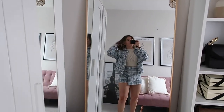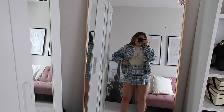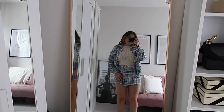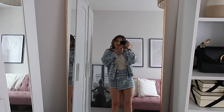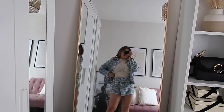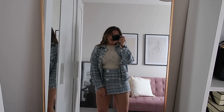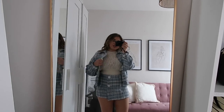Okay, so the first thing I will say about this co-ord is the skirt is flipping tiny. I don't know if you can see, but I think because I've got quite thick thighs, it's stretching it, which means it doesn't look like a skirt. This is being stretched a bit, so that is just not very cute. I think I'm definitely going to need a large in this because it does do up fine. It's fine on my hips. It's my legs. Obviously you guys know I have quite thunder thighs, so I think it's just the fact that my thighs are stretching the fabric out, which is such a shame.